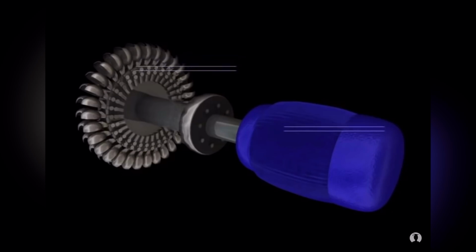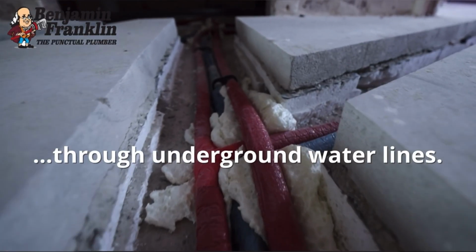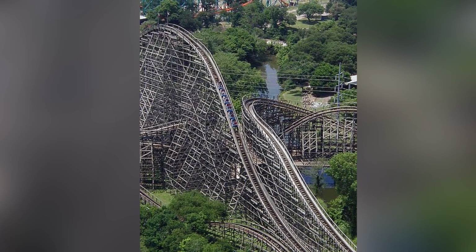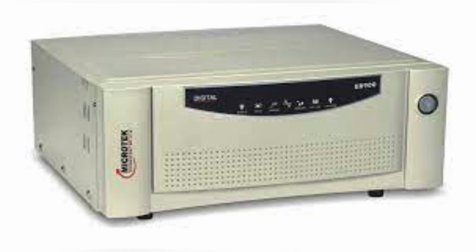My product is also designed in such a way that it generates much more electricity with the help of the Pelton turbine's design. In an average house water pipe system, there is 35 to 45 psi. When converted into joules, we get 6,834 joules. This gives us approximately 114 watts of electricity for about 2 hours. This electricity will be stored in your inverter.